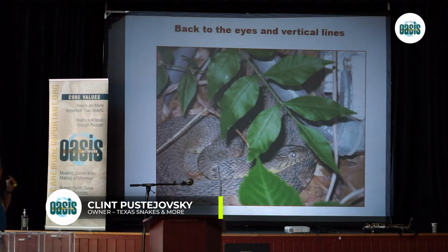Here's one that's just sitting there. Notice this snake, it has cataracts. That happens to snakes too. This isn't a snake in blue that's going to shed its skin.